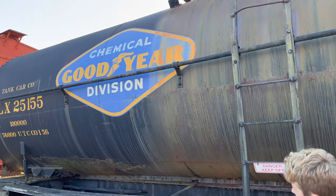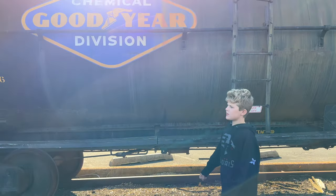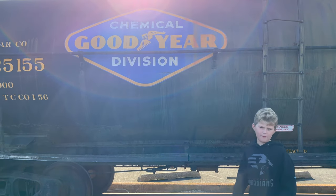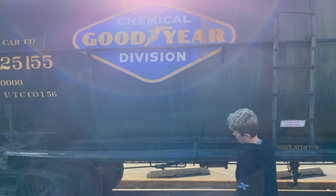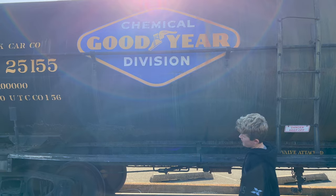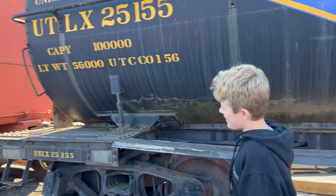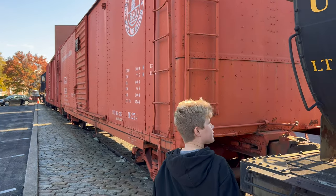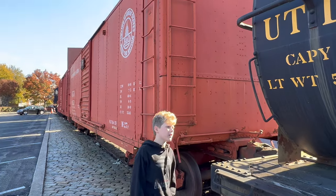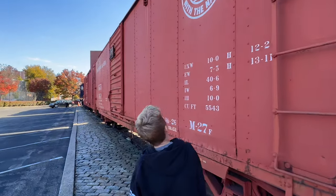Goodyear. That's a chemical car right there. I've never seen any chemical cars that have Goodyear on them. I think you're going to see a lot of cars today that you'll never see again because they're old. That's why it's a museum. These are the same initials as CSX for the other tanker cars that they usually have. Well, let's go down and get this engine because we have a lot of trains to cover today.